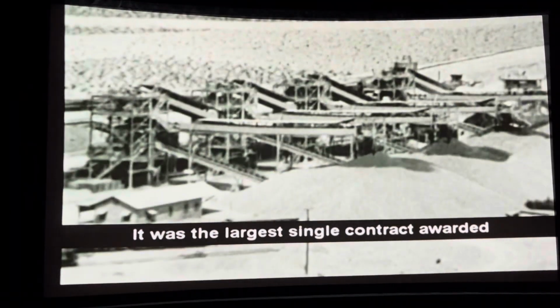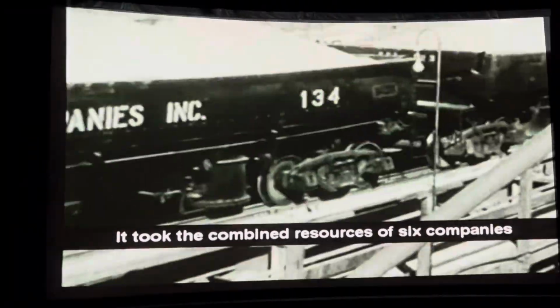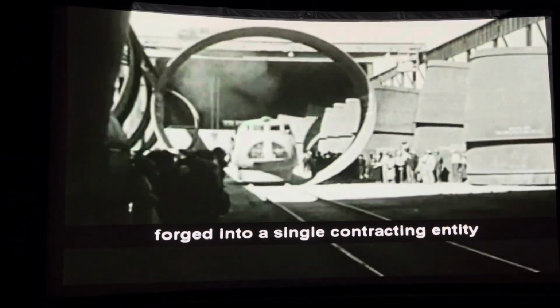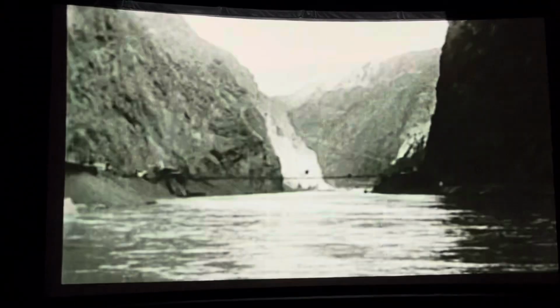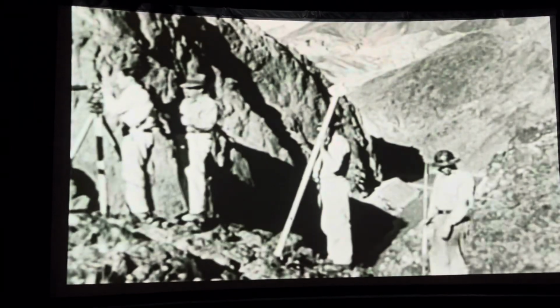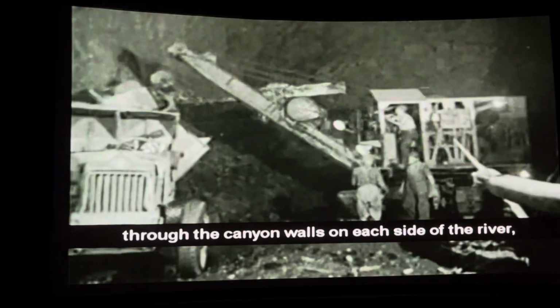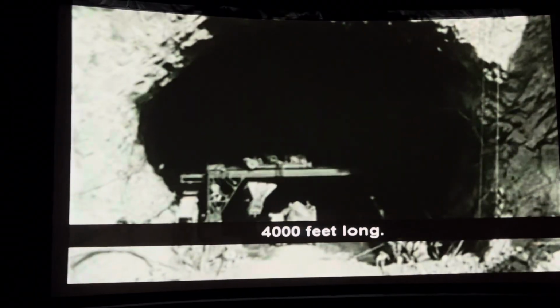It was the largest single contract awarded to that time by the federal government. It took the combined resources of 6 companies, forged into a single contracting entity, to undertake the mammoth project. But before the first shovel of earth could be removed, the Colorado River had to be diverted from its timeless path. The key was to cut 2 tunnels through the canyon walls on each side of the river, each 56 feet in diameter and approximately 4,000 feet long. The 4 tunnels took 2 years to complete.